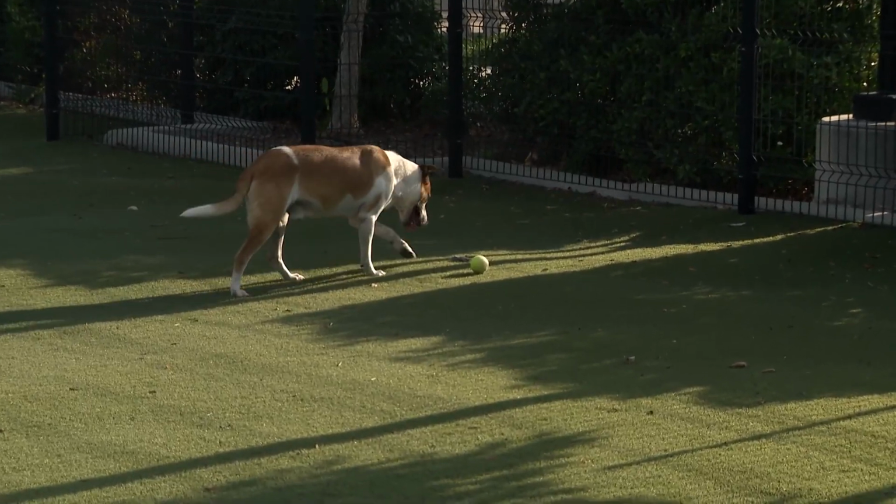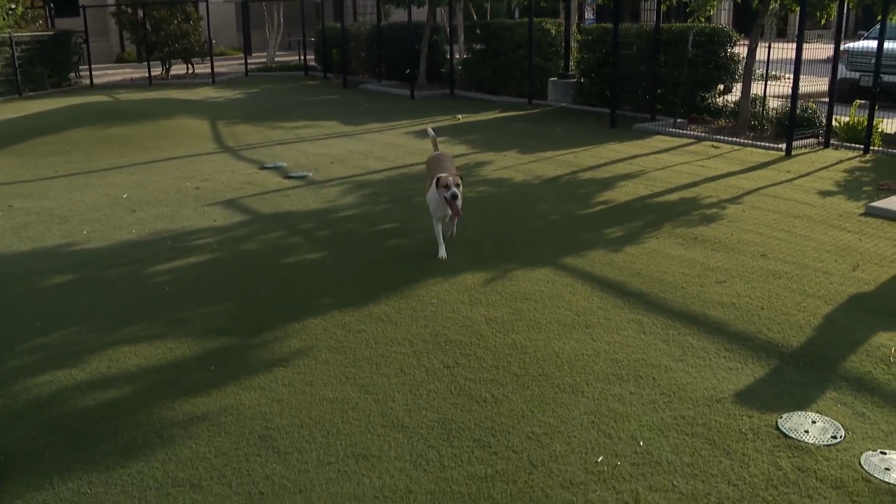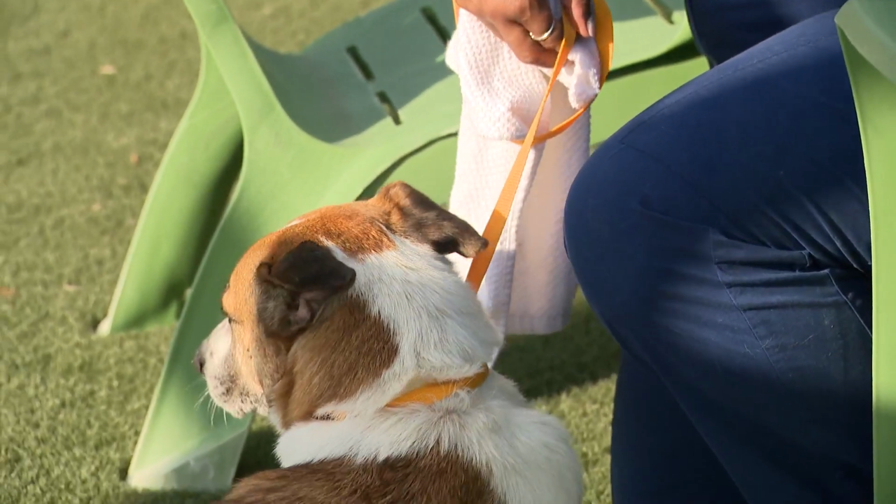Why not put them in a pool or a cold bath? Yes, oftentimes when we notice our pets becoming overheated, we may want to be extreme and put them in a tub of cool water or ice water, or give them ice water.